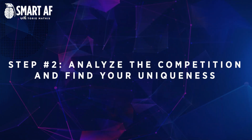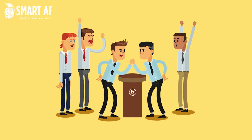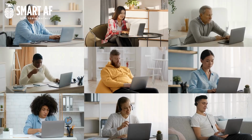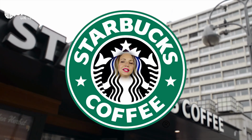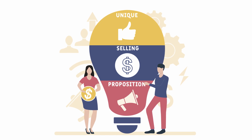So let's move on to step 2. Analyze the competition and find your uniqueness. The next step is to take a look at the competition. When you're starting an online business, there's a good chance that there's already other businesses out there doing something similar to what you want to do. And that's totally okay. Look at how many pizza places or shoe stores there are just in your town. Do you think Starbucks says there's already someone selling coffee, so I just need to go somewhere else? That's why it's important to find your unique selling proposition, also called a USP.